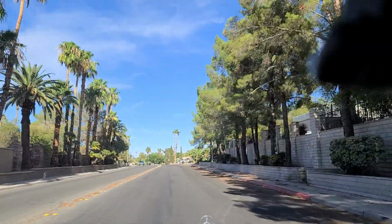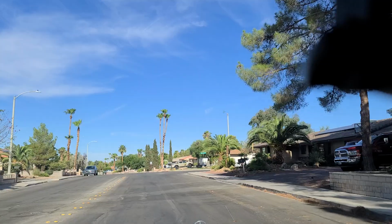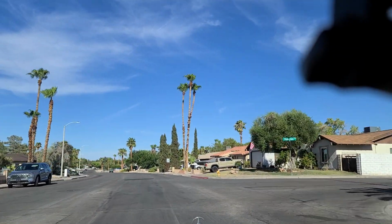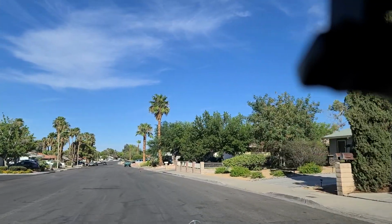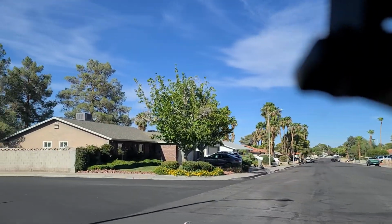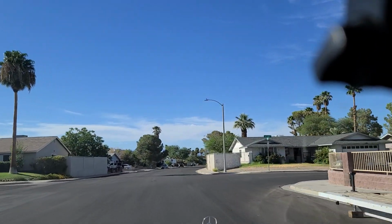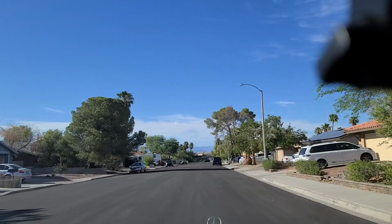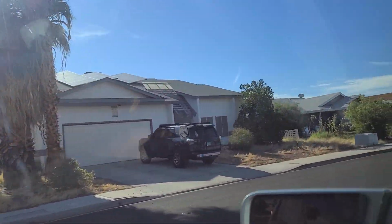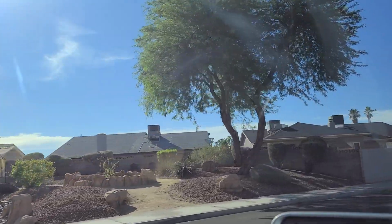So now heading eastbound on La Mesa Drive. It looks like we're coming into some older parts of the area here now. We'll make a left here on La Pluma Street. La Casa Drive on the right, La Luna Drive on the left. Here in Henderson. See some of the homes in here. And a very different kind of look from what we saw over there.